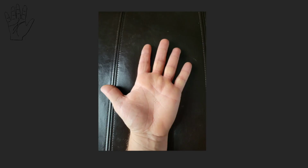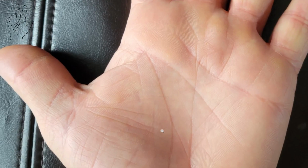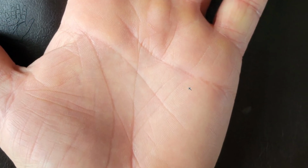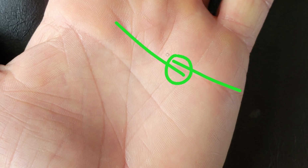Just let me take a look at the left hand as well. In the left hand, it does appear, I'm not very certain, that probably there's a break on the heartline. A break on the heartline sometimes could mean an abrupt ending in a relationship or a partnership or the work that you are doing. So in that way, it could be a little bit negative, but not to such a great extent.